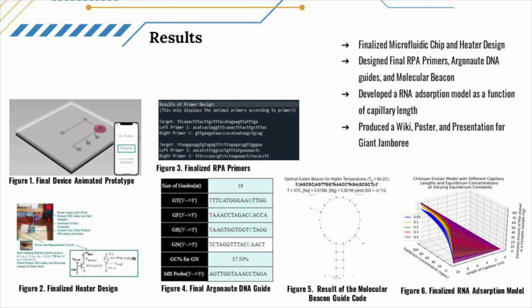Through our research project, we derived the following results: a finalized CAD model of our microfluidic diagnostic device and a finalized heating device to accompany it, the determination and design of all the biologics in our system, which include RPA primers, TTAGO guide DNAs, and the final molecular beacon design. We were also able to model the effects of the chitosan capillary length on RNA absorption to determine the optimal capillary length for our system. Overall, the theoretical design of our diagnostic device met our standard for a rapid, reliable, and affordable viral diagnostic device.